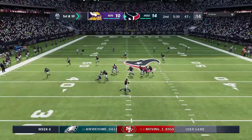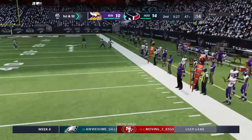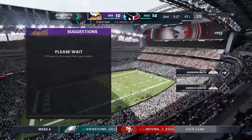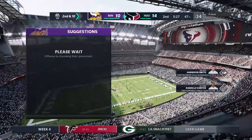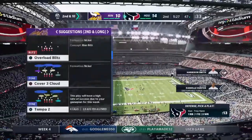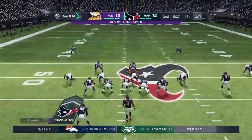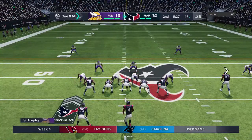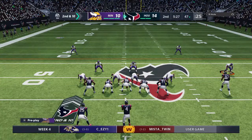Out of the gun, Watson. Eluding the pressure right. And he was hit as he threw it there, and it forces it incomplete. Different pass rushes are designed for different things. Sometimes you want to keep the quarterback in the pocket. Sometimes you want him to flush. I don't know exactly how this one was designed, but they made sure they moved him to his right. He got out of the pocket. Unfortunately for him, he was hit as he tried to throw the ball, and that resulted in an incompletion.